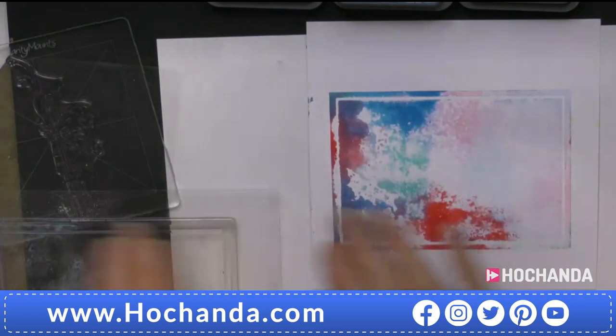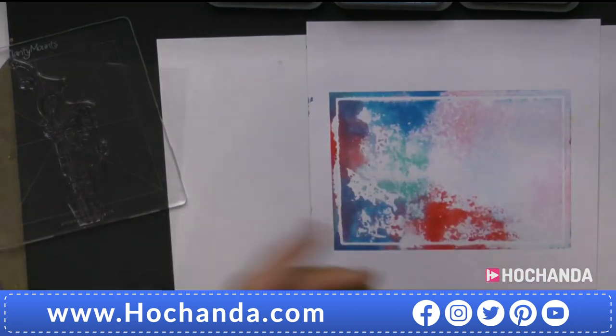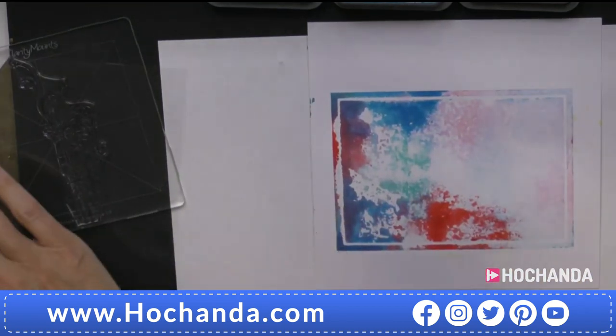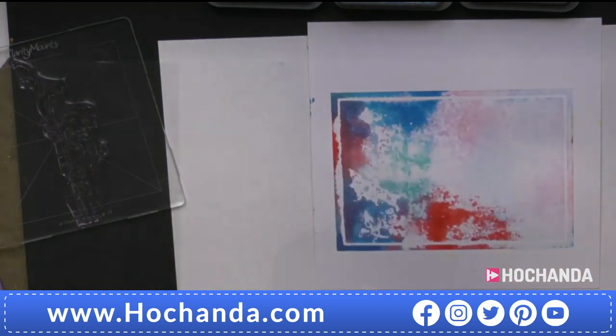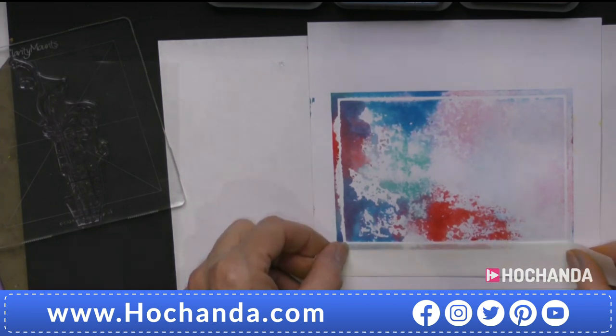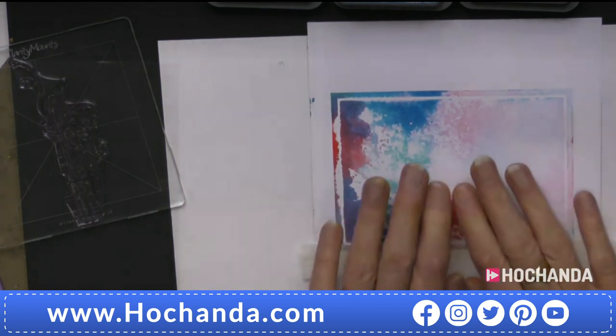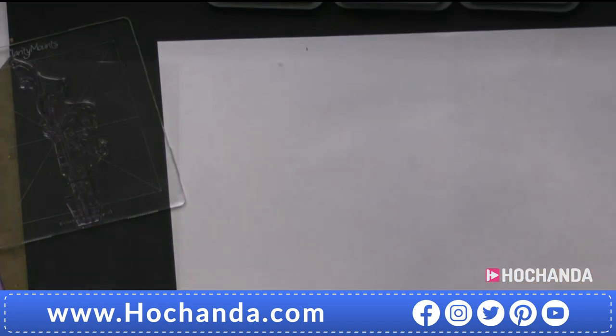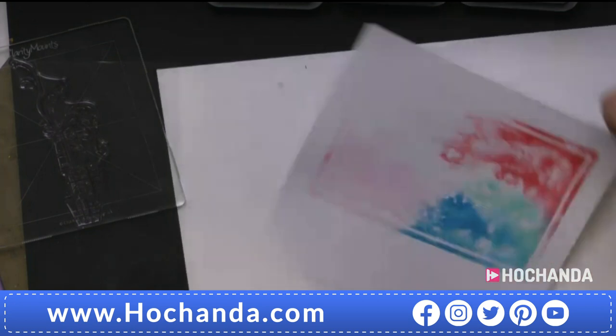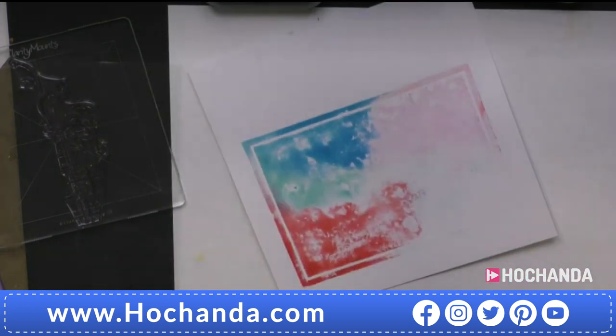Well, so all we're going to do now, literally, is take a piece of masking tape, and just put your masking tape on there, like so. This is still a bit wet, so possibly I'd let that one dry, and take one that I did earlier, like that. I've got loads of them.